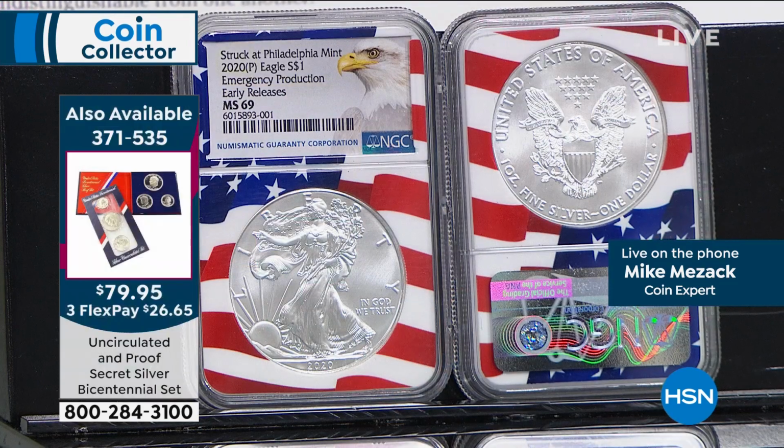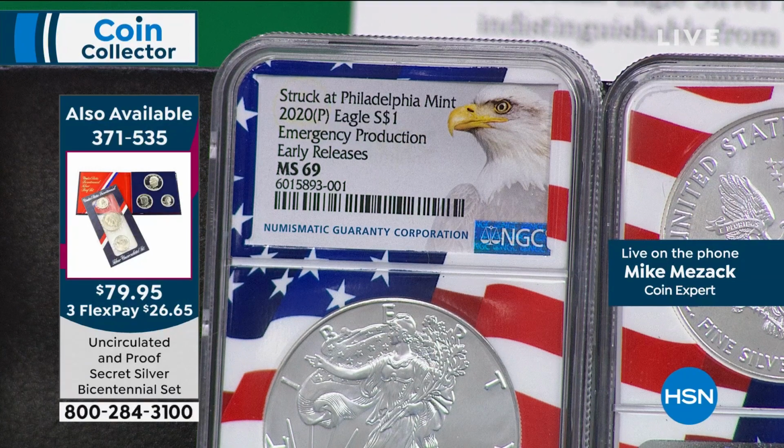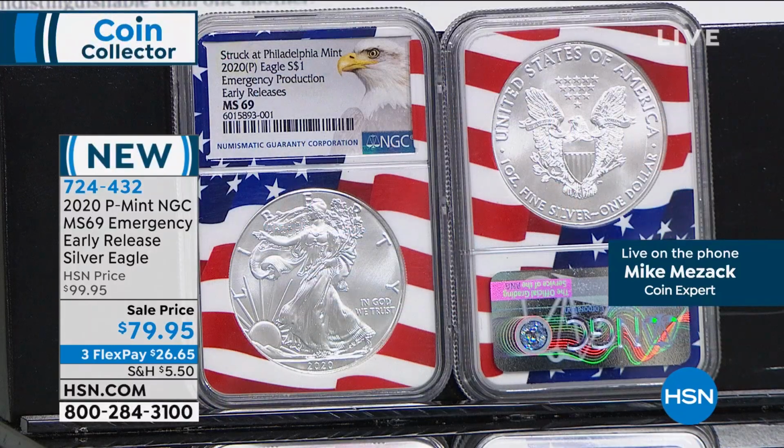So you get one of the most special Silver Eagles that I have ever offered, that anybody's ever offered, at the same exact price of any other Silver Eagle. It's any wonder we have sold literally thousands of these coins in the exclusive flag core holder that you see right there.